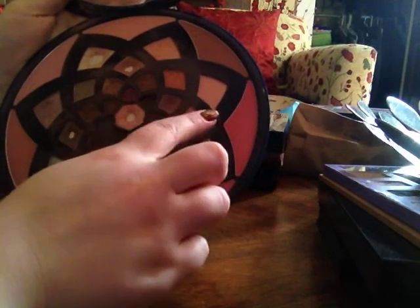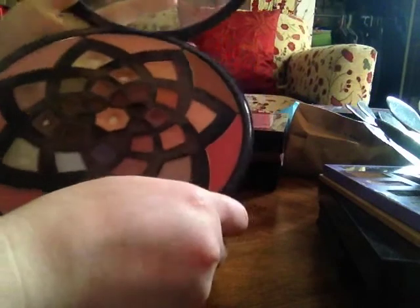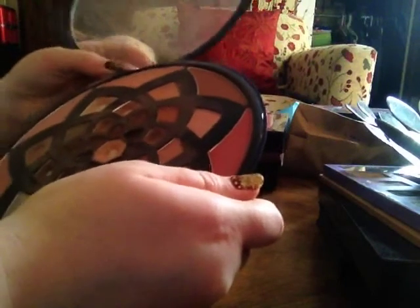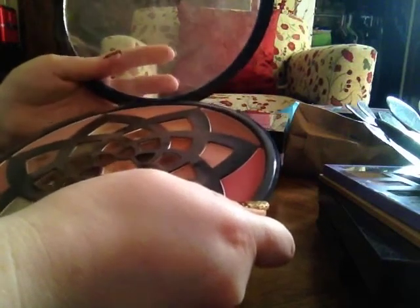And then lots of lighter purples and blues. And this is dirty, so they probably don't look that good. So please excuse me. The only thing I don't like about this is this piece here just sits back like that, but it constantly feels like it's going to snap off and break because it's so heavy. So I wish it just, like, slid out or something.